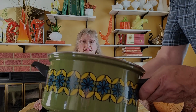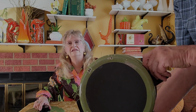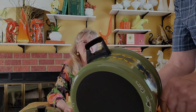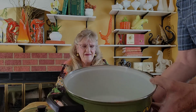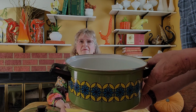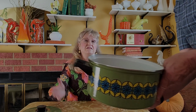There are some nicks on the bottom of the enamel. That is typical. This could be from the 70s, 80s, maybe I don't remember if I looked it up. I probably found it. Maybe it's more late 70s. It could even be 60s. Who knows? Maybe some of you might know what that pattern is called. But it's in really, really good shape. And that was $9.99 at the Goodwill. We probably had a coupon too.